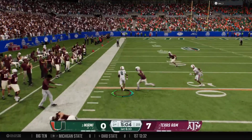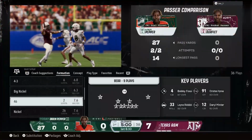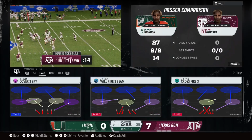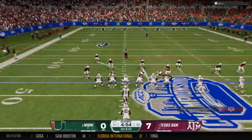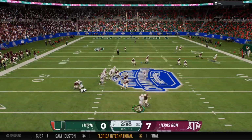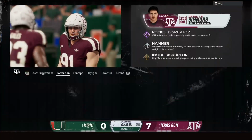Again, thrown out of the RPO, and it's complete. They bring him down, but that's a solid gain on the play. You know, each receiver brings something a little bit different to the table, Chris. To me, the outside receivers usually are a little bit longer, taller guys. You get those slot receivers on the inside, not only can they make the catch, but they have quickness to make plays after the catch. Great example of that right here.